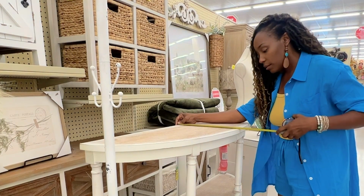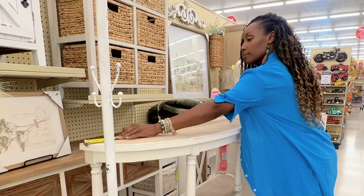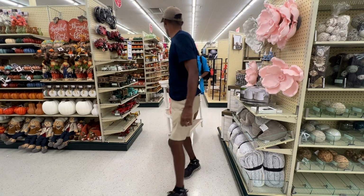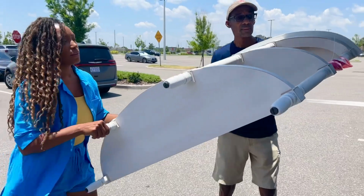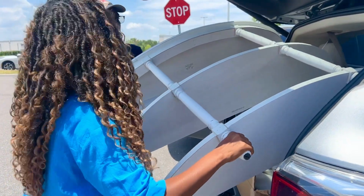So the first thing that I did was a little bit of shopping because I knew that I wanted to put a table in that front entry. I brought out my measuring tape and I found something that worked for the space. Now, here's a little tip. Make sure you clean out your trunk before you try to fit furniture in it. Yeah, I kind of learned that the hard way.